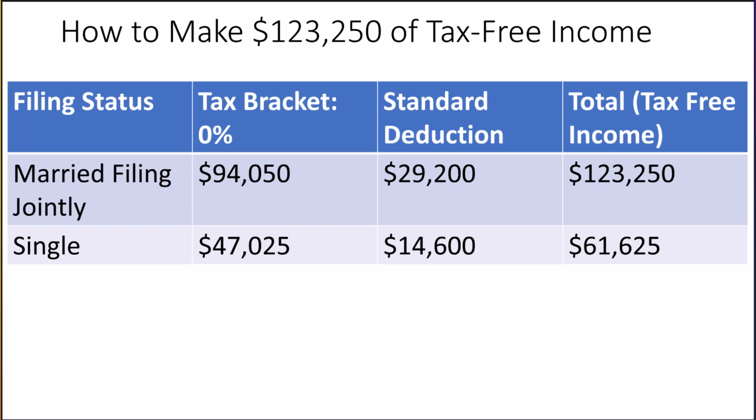Another reason to own dividend-paying stocks is for the potential to generate up to $123,250 of tax-free income each year if you're married and filing jointly. Remember, the ultimate goal of dividend investing is growing your portfolio to a point where it generates enough income each year to live off the dividends. And because companies historically increase their dividends above the rate of inflation, you have the ultimate income stream that not only covers your expenses but grows over time.